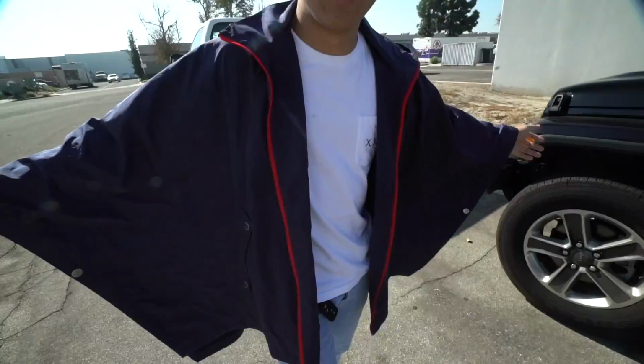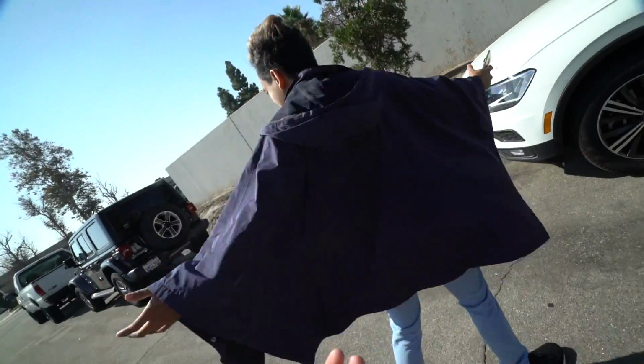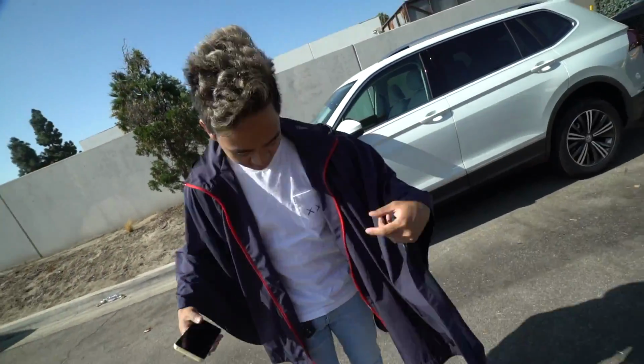Look at my mantle. Mantle shows up again. It's a great mantle, Teach. No one knows what a mantle even is. I'm not even gonna explain. I don't need to explain myself to you. It's beautiful. Look at me. It's a poncho. It's not a poncho. It's a glorified poncho. It has a zipper.